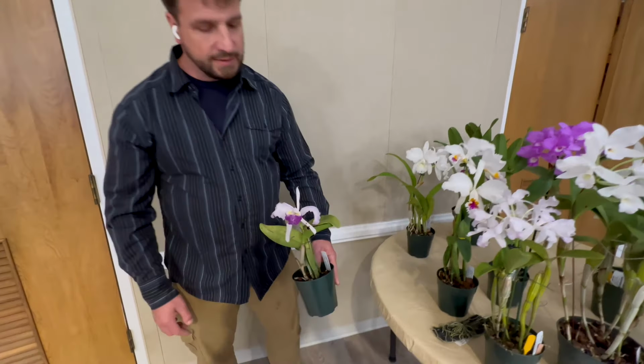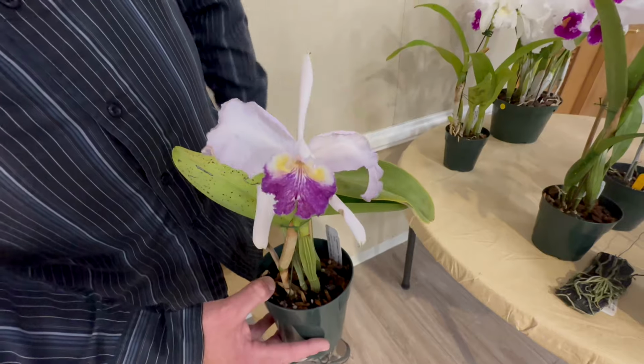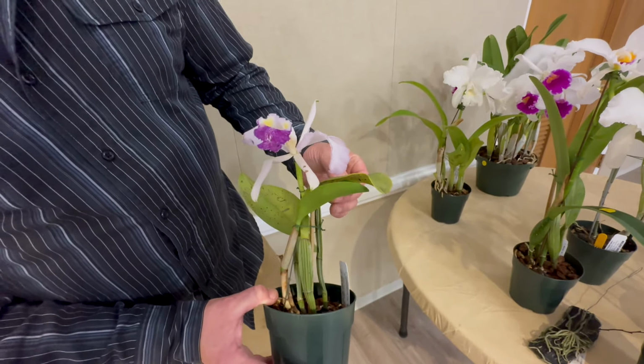On the species line again, well, it didn't travel too well. He's been in the truck for a couple of days, a little bit soft. But this is a Ludmaniana. This is a cerulean form. You see, actually, no, not one of my babies, but still nice.